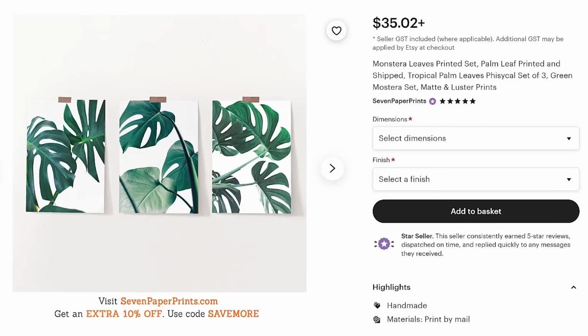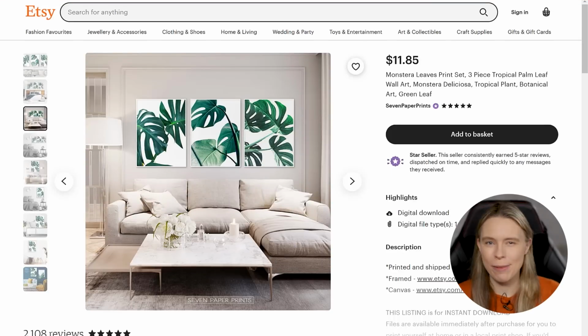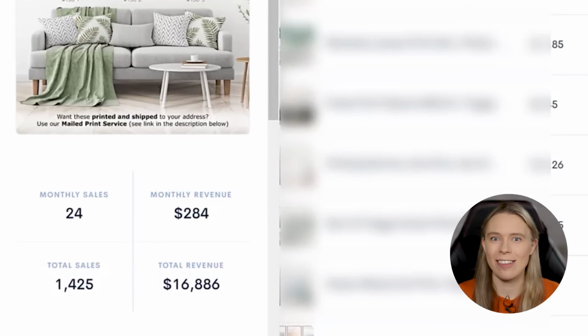And that's also what this store did here. Take this set of plant photos. It's estimated that they've made about $900 from it. And you know, $900, that's not bad, right? But that's not all, because they've also repurposed them into other types of products, such as this poster set here, which is estimated to have made over $16,000.